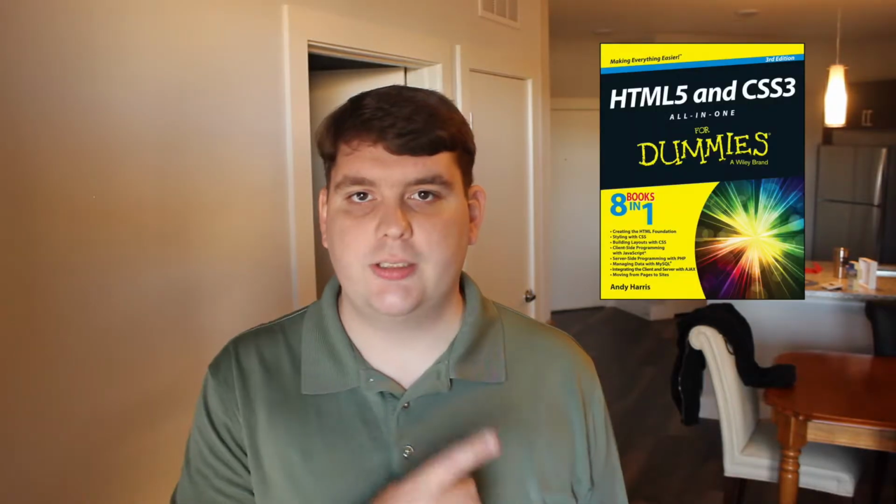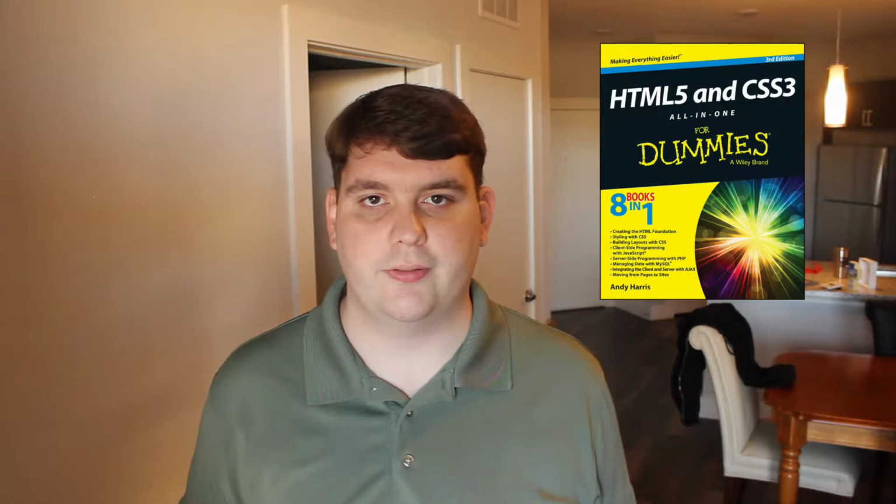I highly recommend the HTML5 and CSS3 All-in-One for Dummies 3rd edition. The For Dummies book series is amazing and this one is no exception. In addition to talking about HTML and CSS, it also talks about JavaScript, PHP, MySQL, and so much more. In all, it has about 8 books under one cover. It doesn't get much better than that.